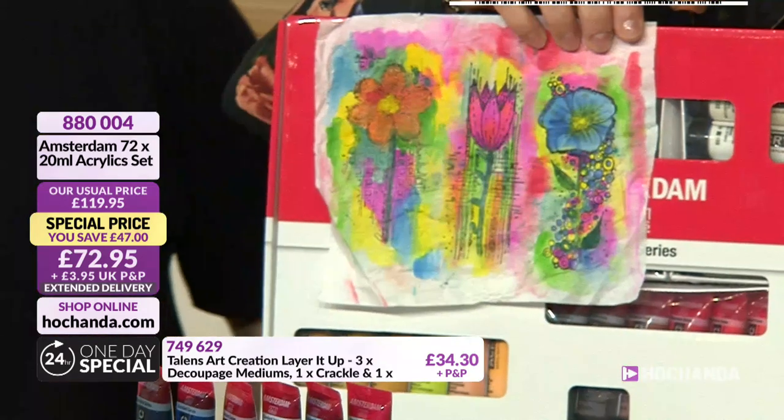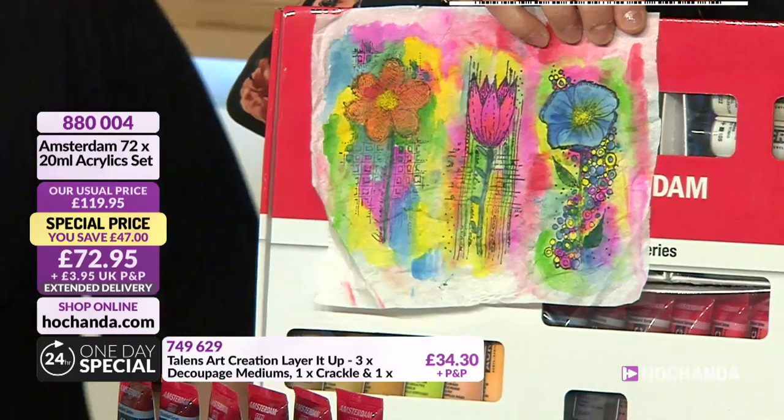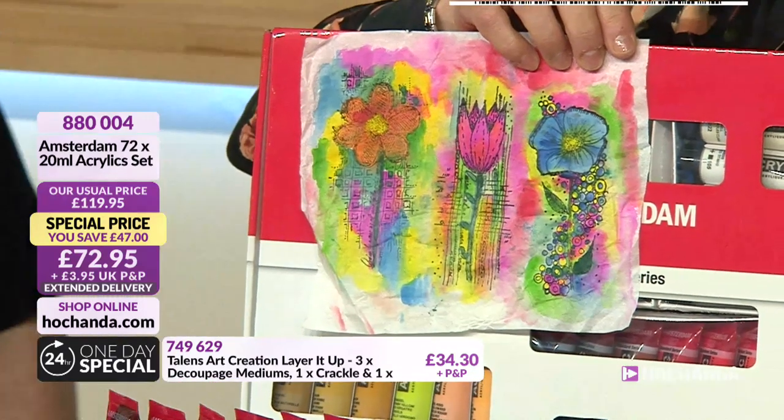Medium, it can change gorgeous. It into a watercolour. Beautiful. So you could change these into a watercolour if you want to.